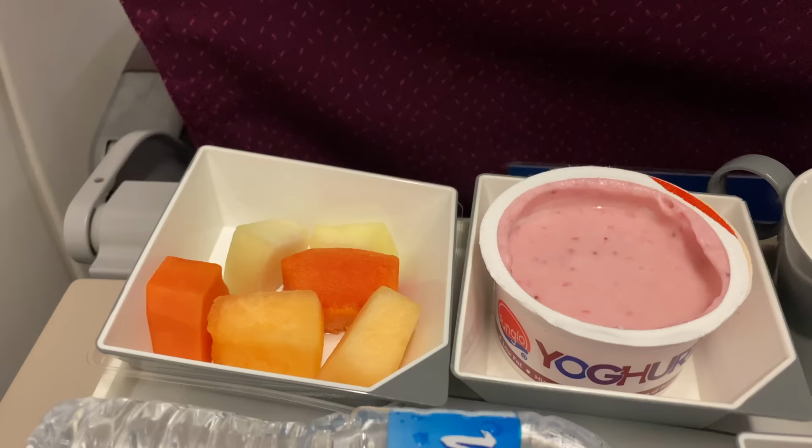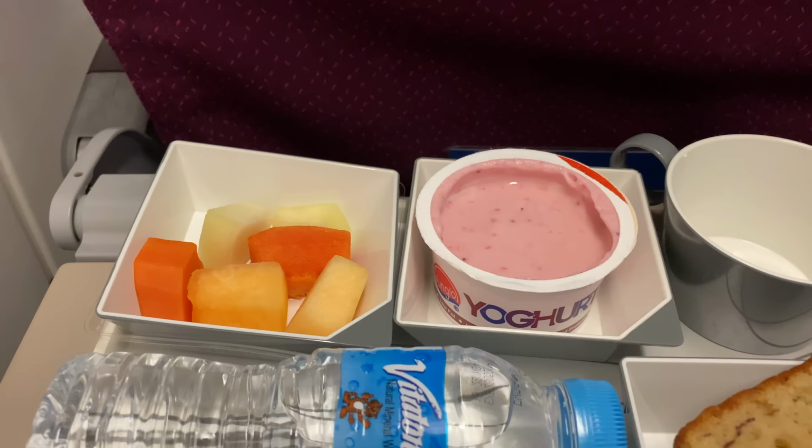There's a packet of anchovies, the mini fishy, and along with your nasi lemak, there's a bowl of fruits, strawberry yogurt, banana bread, and a bottle of water. I would have preferred it if they gave us a bottle of water with the first meal or left it on our seat before boarding. Tea, please. Thank you.